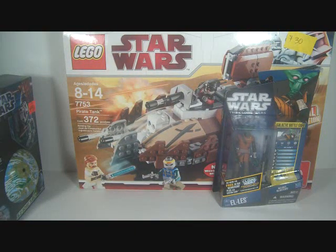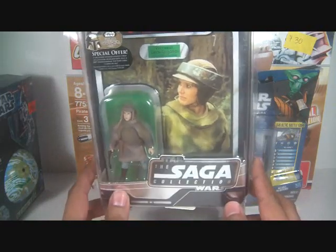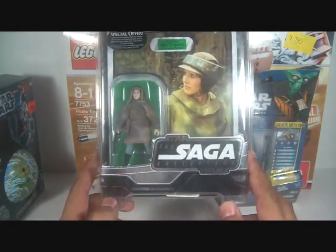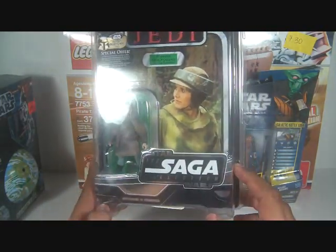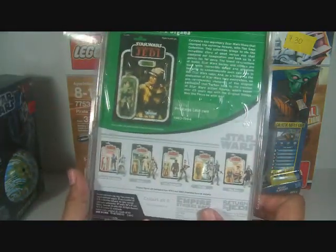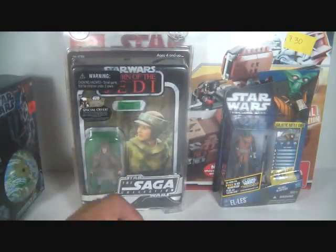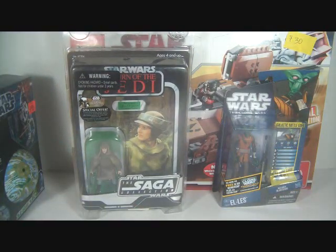And then my two favorite items. I got this Return of the Jedi Leia in her combat poncho, really nice, still in the package, but I think I'm going to be opening her up. That's pretty cool. I've been wanting this figure for a while, so I thought, why not for $10? And this one I got for $10 too.